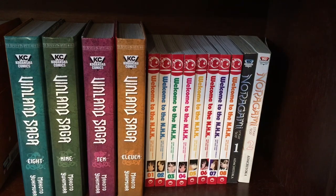But yeah, I'm probably just gonna pick up volumes at the library because I'm not really too big into buying manga now, just because my collection's already so big. There are definitely some things that I want to buy if it's a shorter series or something that I want to finish off. But for long stuff and ongoing stuff, I can probably just pick it up at the library or digitally. But yeah, I'm excited to read Noragami because it looks pretty good.